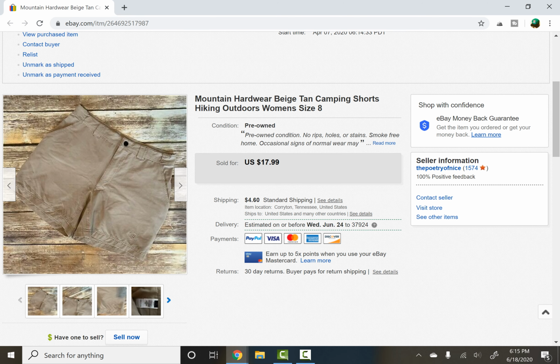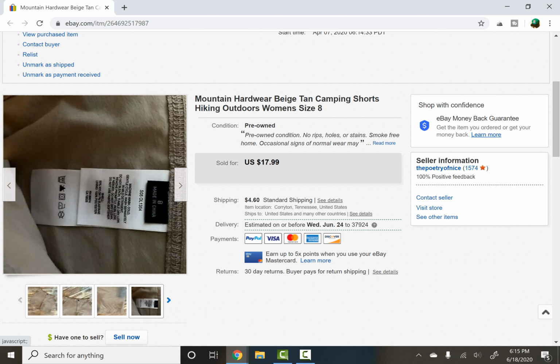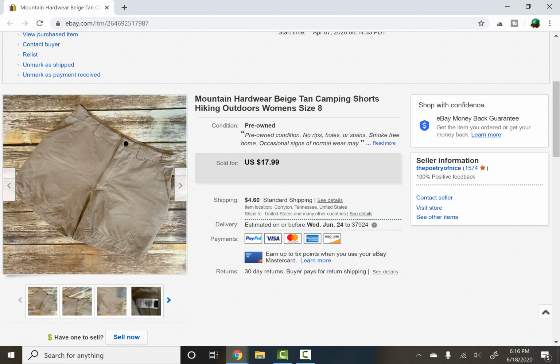And the last item this week was these Mountain Hardwear beige camping shorts, size 8. Let me find that logo for you. There we go. That's what it looks like right there. And these sold for a best offer of $15 plus shipping.